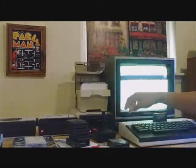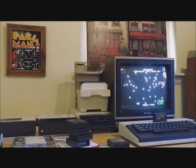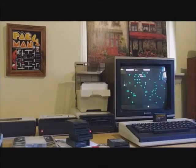And you can play regular games right from the Atari 800. And they played really well too, like this is Centipede. And honestly it plays really good.